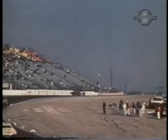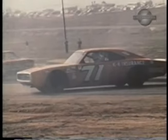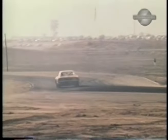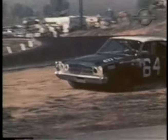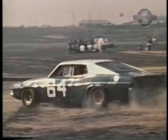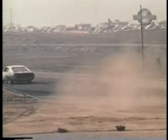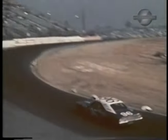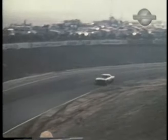There goes Bobby Isaac. Bobby spun that Dodge all the way around, but he keeps it out of trouble and may head for the pits for new rubber. Ray Elder is still out in front, and it looks like Petty is having his problems. He's on the track, but running much slower.